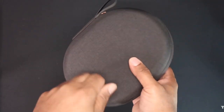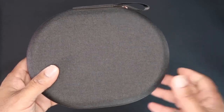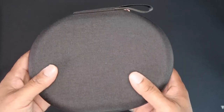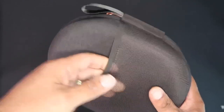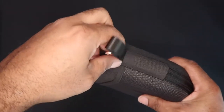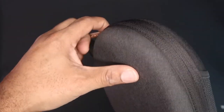Nice hard shell case, that's cool. A lot of these headphone companies are now going to these soft shell case little bags. I prefer a hard shell case. You spend all that money, and for something like this, you want good protection. You want something that looks good. Got a little pocket on the side right there. Cool. Little carrying strap right here. Got the rose gold zipper on here. Nice little touch. Let's go ahead and open it up. Let's see what we got inside.